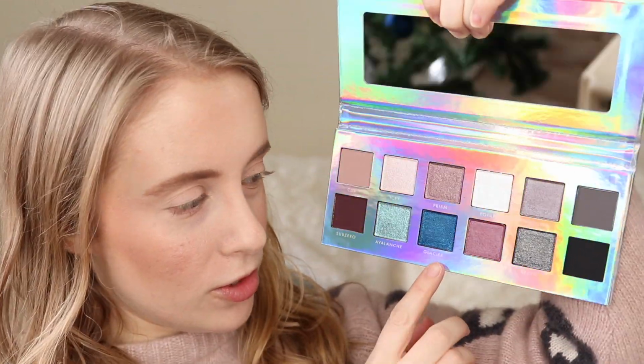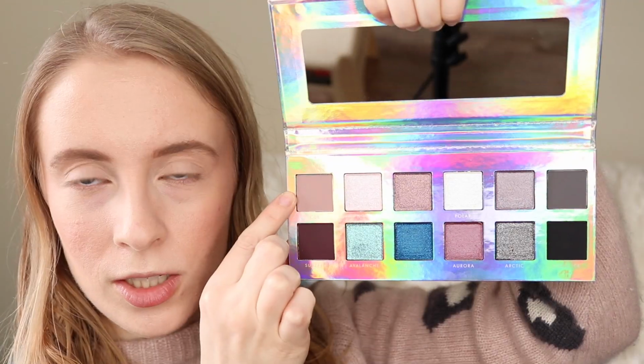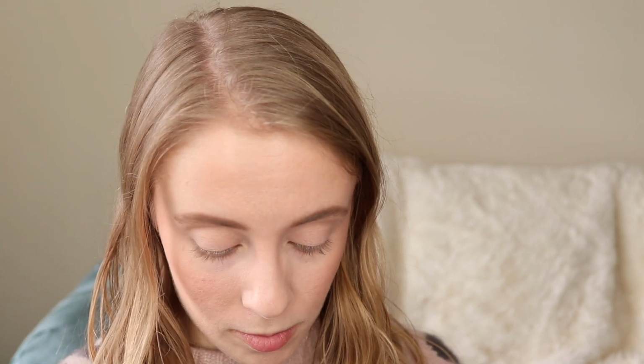I really want this first look to feature the Glacier shade here, this deep royal blue. So I'm gonna start out with Cub in the crease. I think this will be a perfect neutral transition shade. And by the way, this is my first time using this palette. I've noticed when I swatched these matte shades and also now that I'm using them, they're really not very powdery at all, which is kind of nice.